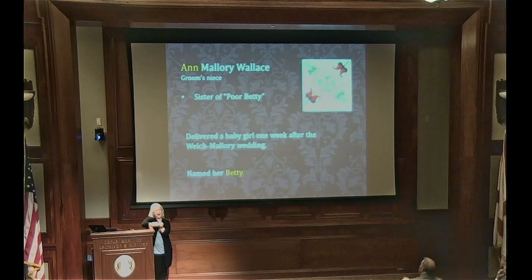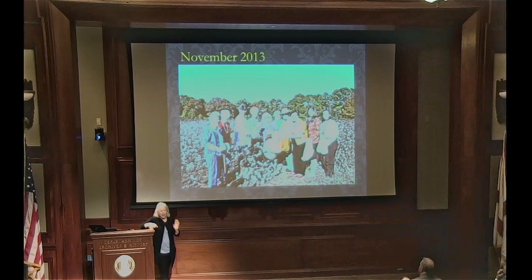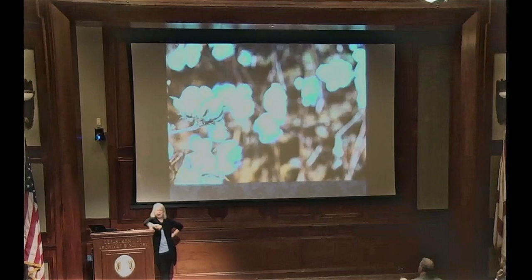Now, we had to take a little break from our embroidery because we needed batting, right? If you would like to know how to stop traffic on Highway 21, you send a bunch of white middle-aged women out there to pick cotton on a Sunday afternoon. People were screeching to a halt because they didn't quite believe what they had seen. We indeed picked our own cotton for the batting from the fields that the original cotton had been grown on back then and probably had been used for batting.